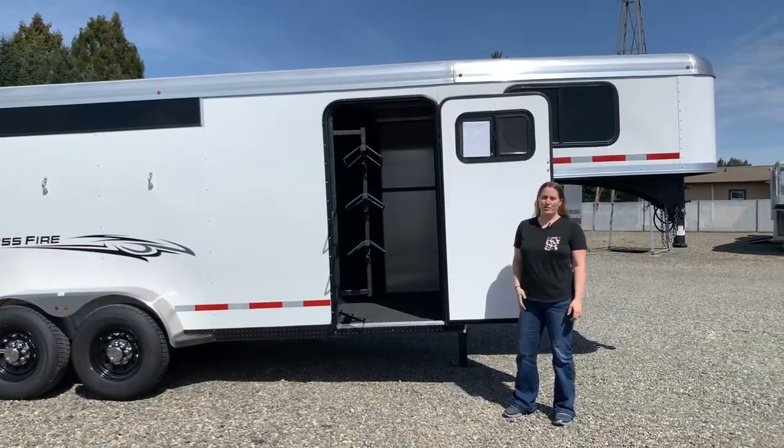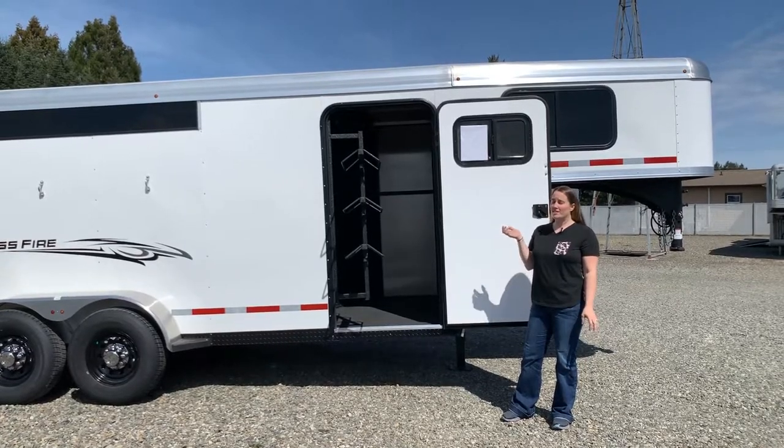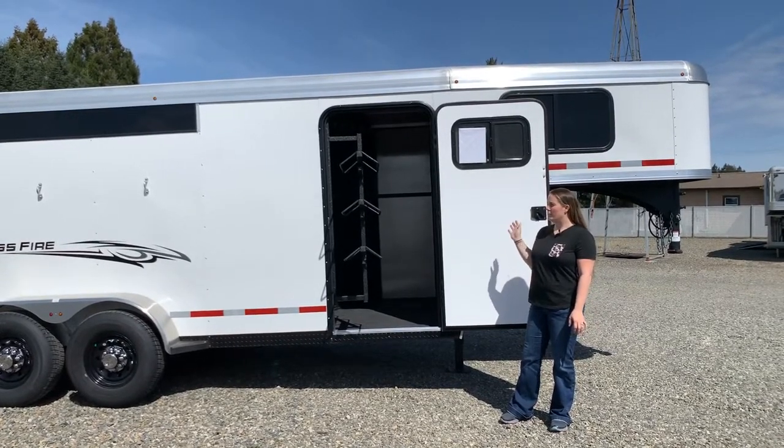I'm Abby here at Kiperts Trailer Sales. We're in Olympia, Washington today to show you this brand new Logan Coach Crossfire.